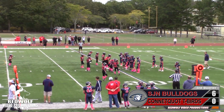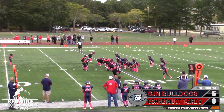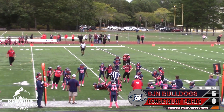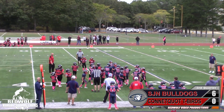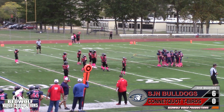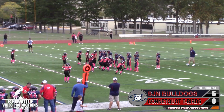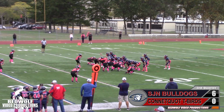Still 1st and 10 for the Bulldogs. 2 backs in the backfield. Quarterback under center. Konzo keeps, comes out to our defensive right, shakes off a few tacklers and works his way up to what looks to be the 36-yard line. Holding penalty called on the previous play backs the Bulldogs up. It's now 1st and 20 from their own 20. 4 minutes and 30 seconds remaining here in the 3rd quarter. I just heard that from the sideline judge.